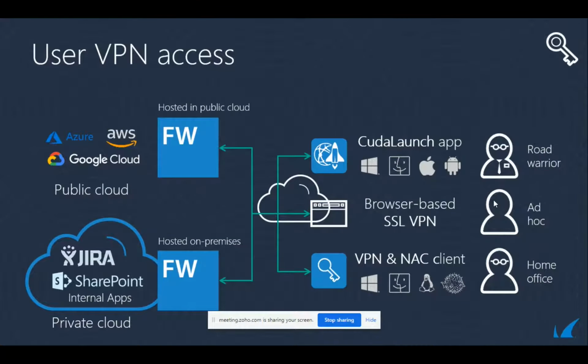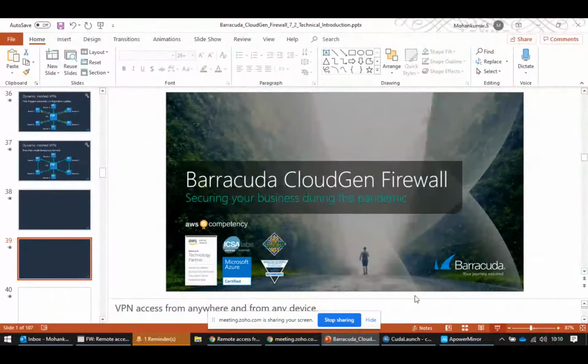And this is the agenda of our session today. So how we are giving user access through VPN. Barracuda has an app called Cuda Launch. This app is for Windows, Android, and iOS. So they can make use of this app, or they can also use the browser based as a VPN. The same SSL VPN can be accessible through Cuda Launch app, browser based, and the VPN client. So I'll show you a small demo for each.